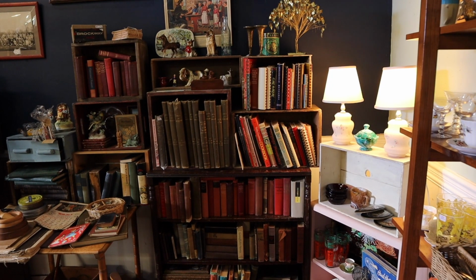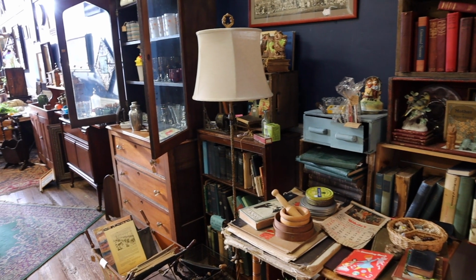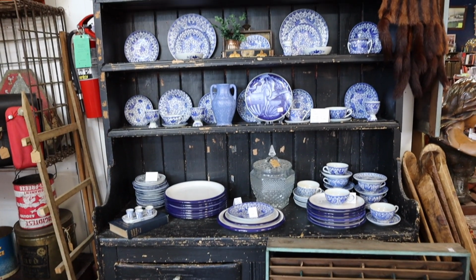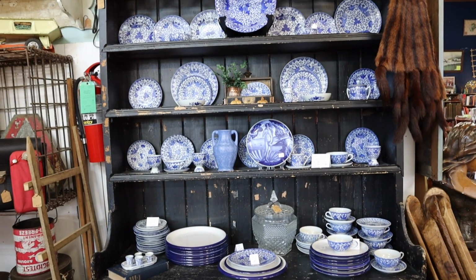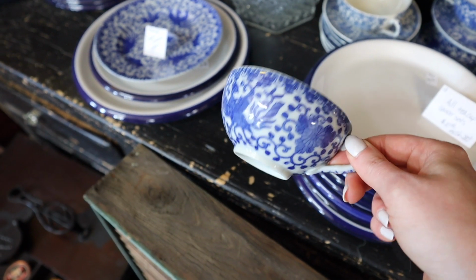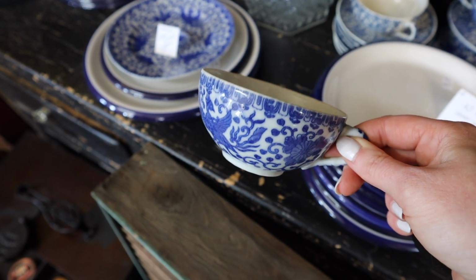And now let's get into the antique shopping. So this is kind of like an overview of the Westerville Antiques. Lots of beautiful blue and white dishes. It was just so fun to browse through and look at everything. I felt very inspired in here with how they have it decorated, and also very reasonable prices.